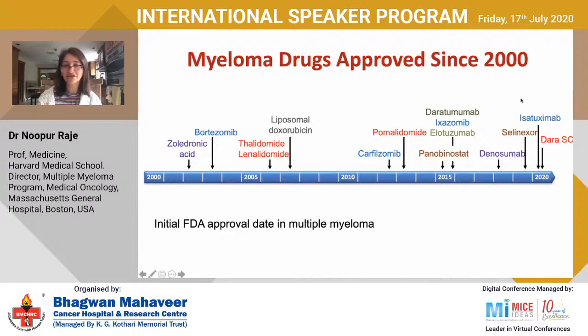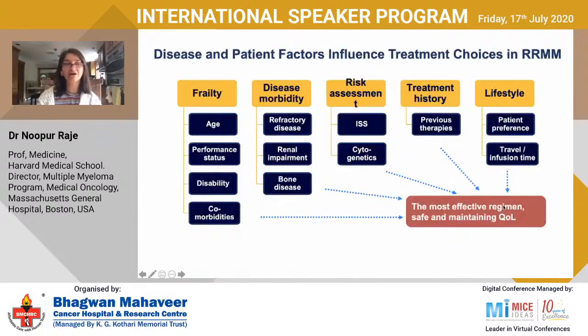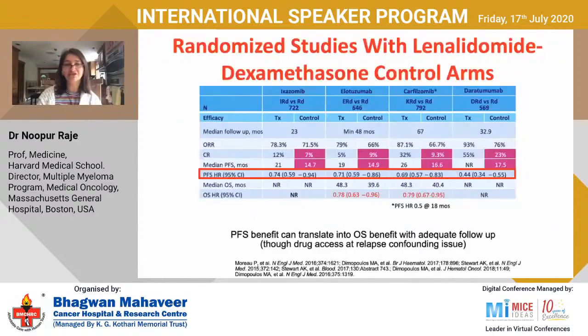In addition to that, we have a lot of different treatment approaches for the relapse refractory setting. And I think before you pick treatment for patients with relapse refractory myeloma, it's really important to assess the patient characteristics and try and understand the nature of the relapse, the frailty of a patient, risk assessment of the patient, and then come up with the most relevant treatment approach.